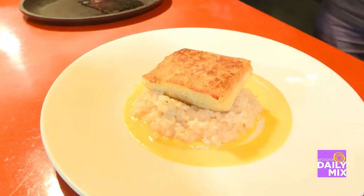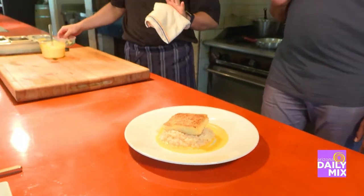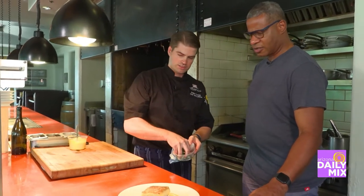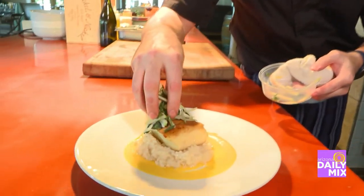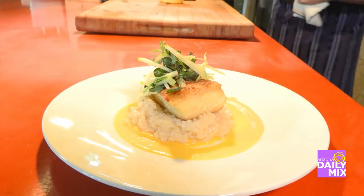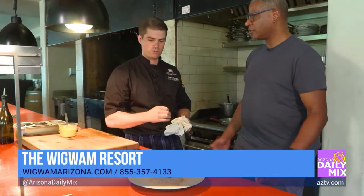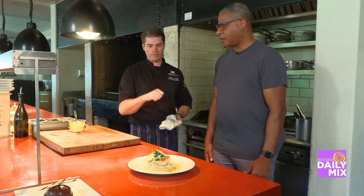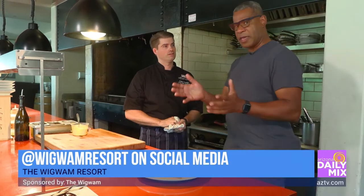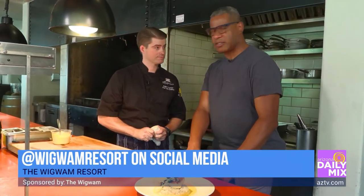Let's move this one out of the way because I want to see this beauty here. Is this all ready to go, or is there some more little touch to it? Again, it's fall, so I have this nice apple salad. I'm going to put it right on top to give it a little color and a little freshness. All set. And there you go. That's our Pacific halibut seared with coriander, with a Parmesan risotto and butternut squash puree. It's part of the fall menu here at Litchfield. Reservations are recommended, but they do walk-ins, which is really nice, here at the Wigwam.